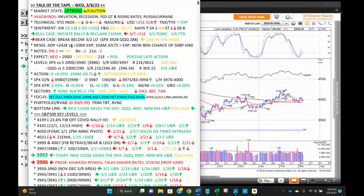So before the open, ADP stronger than expected, not good for the indexes. Then the JOLTS, stronger than expected, not good for the indexes, but we did bounce after the initial knee-jerk low. But the bottom line is that between that and Powell's testimony, there's now an 80% chance of a 50 basis point hike when the Fed meets in 2 weeks. It's Wednesday the 22nd. A lot of economic data will come out before then.